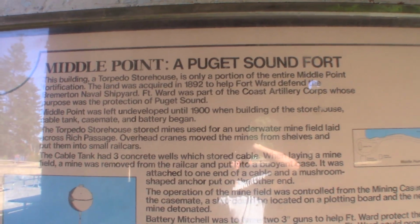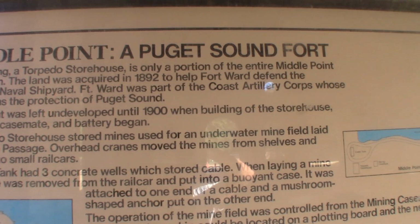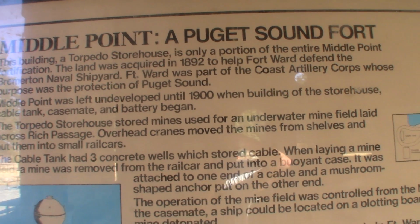Okay, so this is actually an old fort. This building, a torpedo storehouse, is only a portion of the entire Middle Point fortification. Pretty neat.